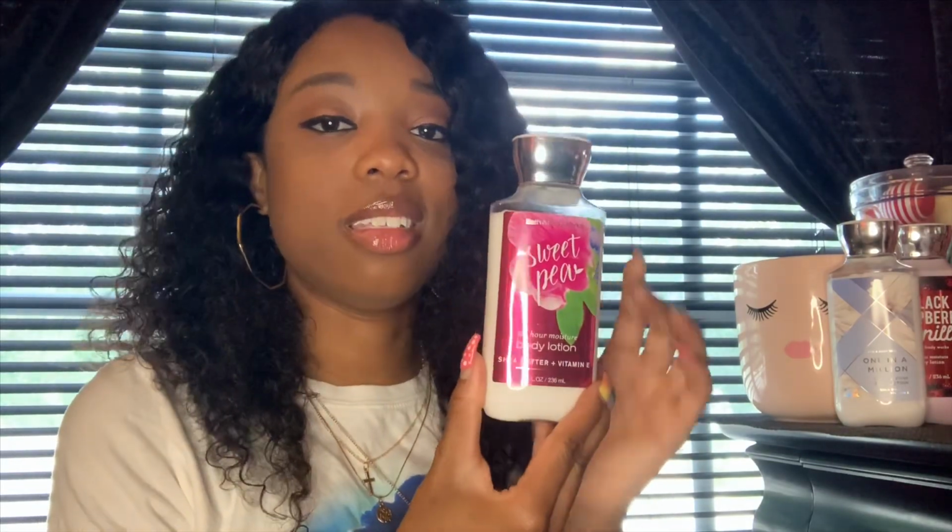All right. Now we're moving on to Sweet Pea. Now, everybody knows what Sweet Pea smells like. This is a classic scent. I started using this scent in middle school, actually. So, this one takes me back to my middle school years. I think sixth grade, the beginning of middle school. This one is near and dear to my heart as well.